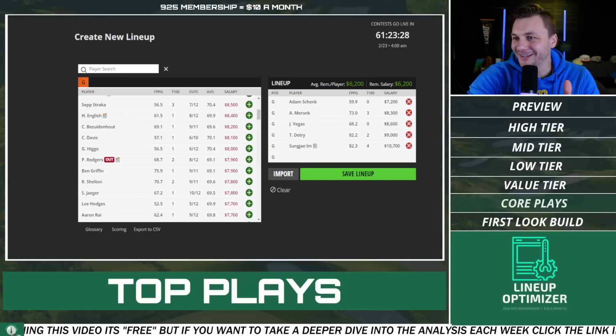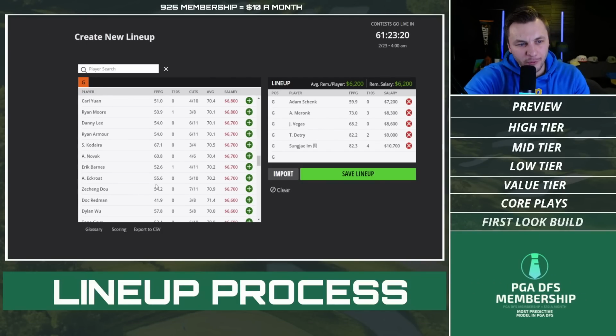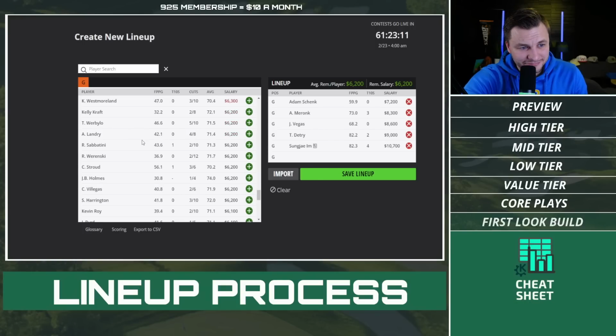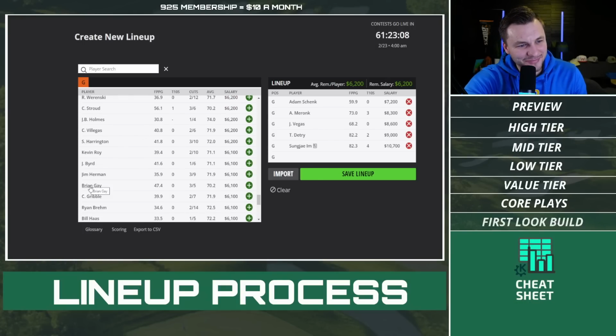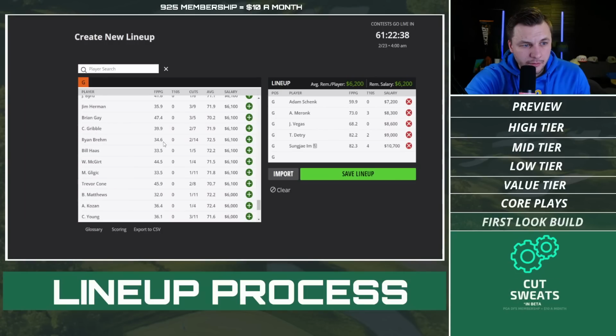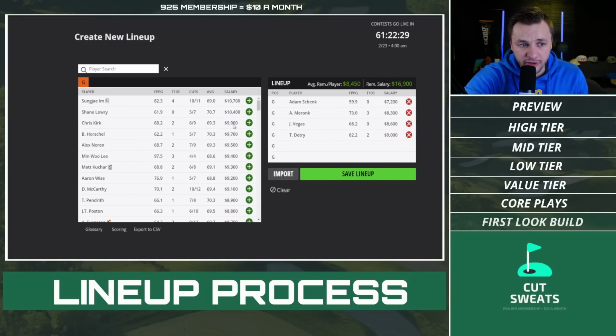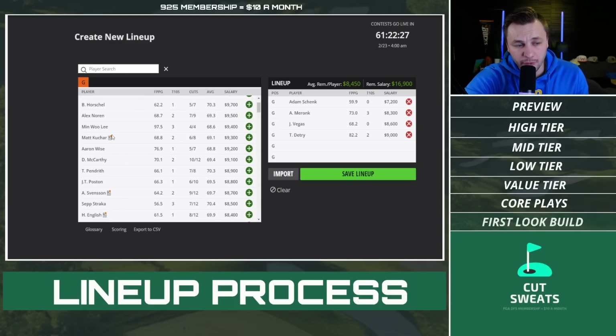Now, if we get into the first look build here, ideally we would want to make this work, right? 6.2, let's just take a quick gander here. I'm trying to say maybe Brian Gay. No, not Brian Gay. Yeah, no. So I'm going to rebuild. Okay, and so with that, this is the tough part. Probably get off of Sanjay, and then we go with one of these players I think are going to be a standout play. Probably Matt Kuchar for now.